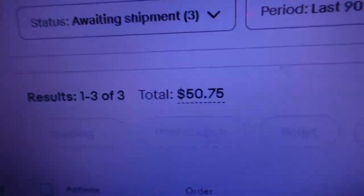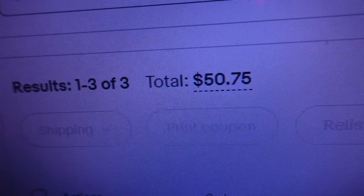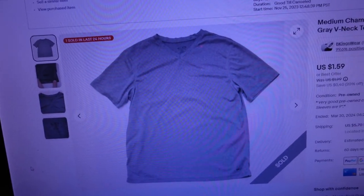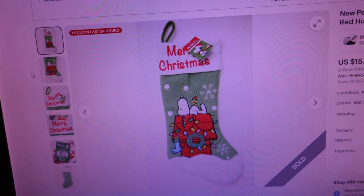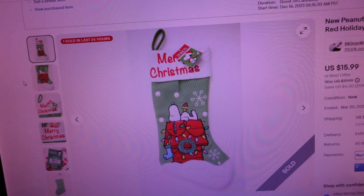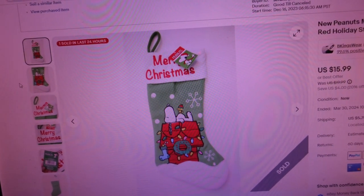So let's take a look and see what sold out of the small store. There you see it. 3 orders for $50.75. First item sold for $8.28. It's a medium Champion Duo Dry short sleeve polyester gray V-neck t-shirt. Second item sold for $23.63. It's a brand new Peanuts Merry Christmas Snoopy green and white and red holiday stocking, measures 19 inches by 9 inches.